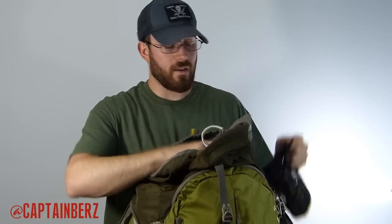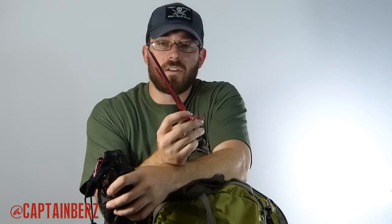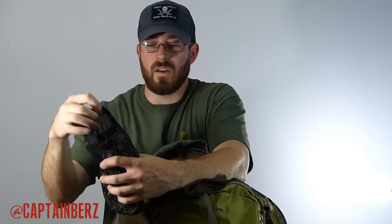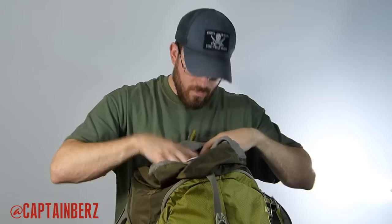As far as inside the bag, I have my lines and my stakes for the hammock, more so for the hammock fly over top there, the tarp that I use. I use MSR Groundhog stakes, which I find are the best, and I don't recommend any other stake. Those never move. They're the best stakes I've ever come across. Then I have my lines in here that I custom made, little tension lines that have some shock cord to them.